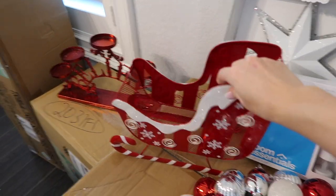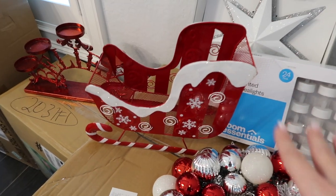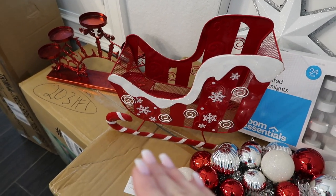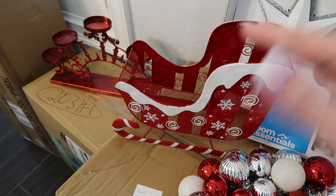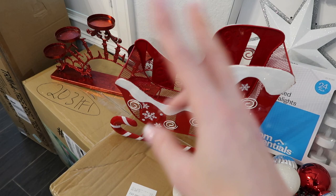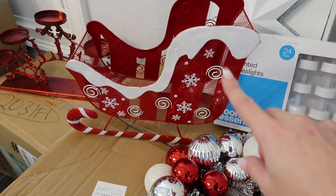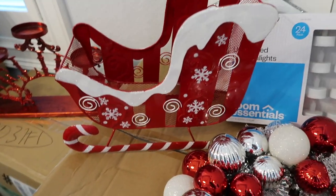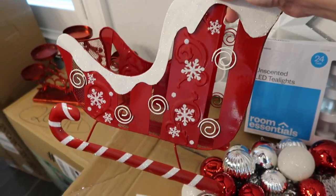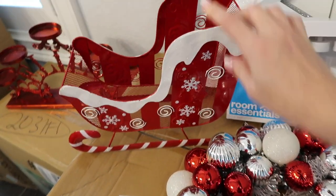I believe I got this little sled. Is sleigh, sorry. Me and my husband had this conversation if it's a sled or a sleigh, and he said a sled is what you go down a snowy mountain, like a toboggan, I guess, and a sleigh is pulled by reindeer, you know, or horse, I don't know. So this sleigh, I believe I got from At Home last year, or no, maybe 2 years ago. I know they have something similar to it. This is something that they would bring back every year, but it's super cute. It's gonna go on my candy cane lane table.